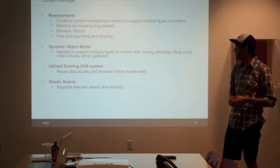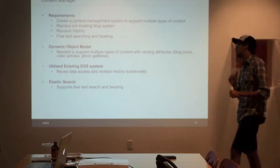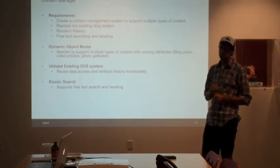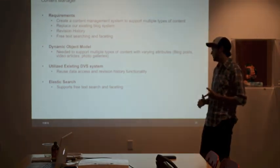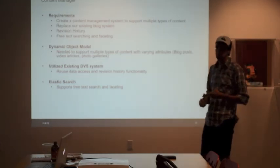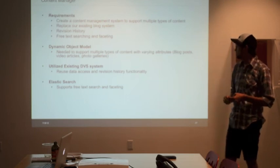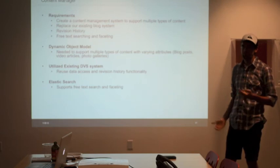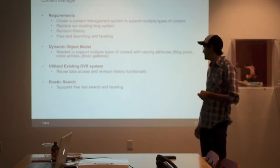And the other thing, to make this perform better on the actual websites, we indexed it in Elasticsearch, and Elasticsearch supports free text searching and faceting. It made a lot more sense than querying Mongo directly and trying to create this functionality. Although Mongo does have regex support for free text searching, Elasticsearch made more sense.